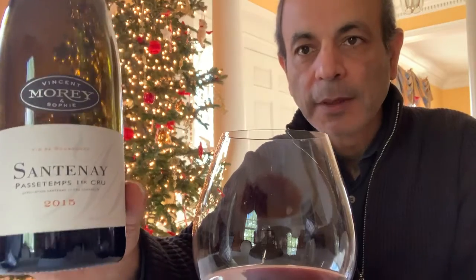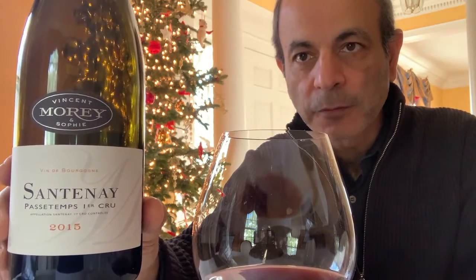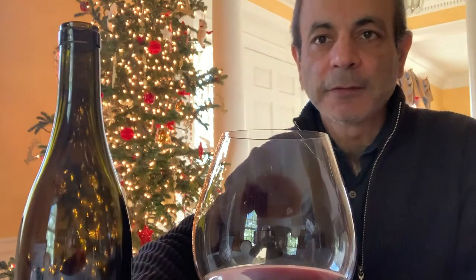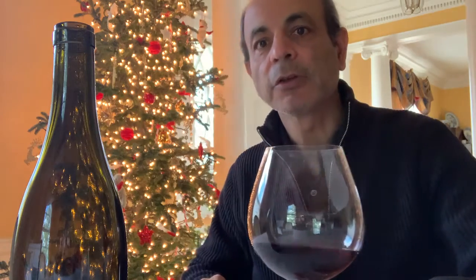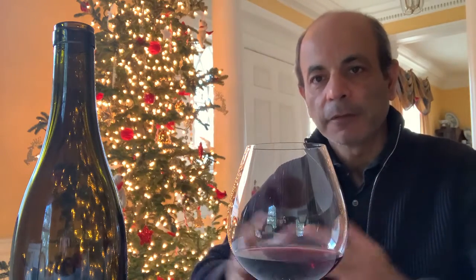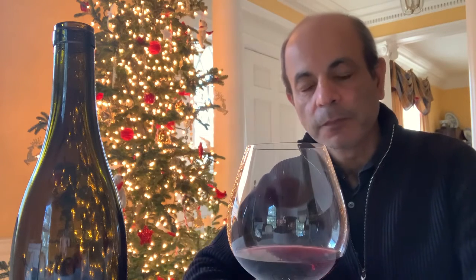Today we're finishing up a bottle of Burgundy. It's a Santenay Premier Cru Passetemps by Vincent and Sophie Morey, 2015. Now, 2015 was just an incredible year for Burgundy, probably the best in a generation, especially in the Côte de Beaune for the red wines. But be that as it may, there's been a lot of good years over the last 10-20 years. Just wanted to highlight this.